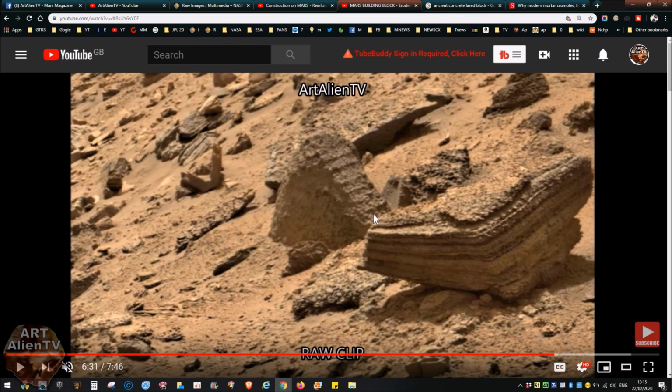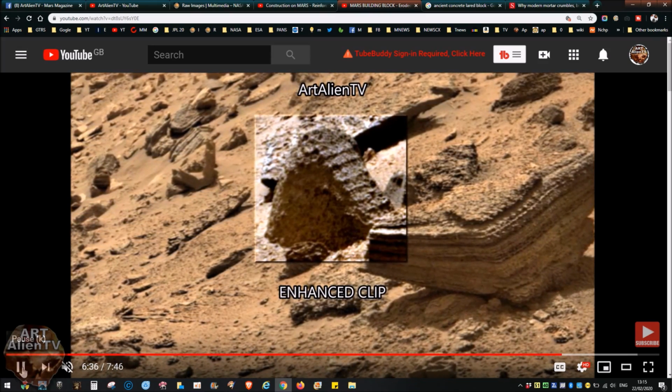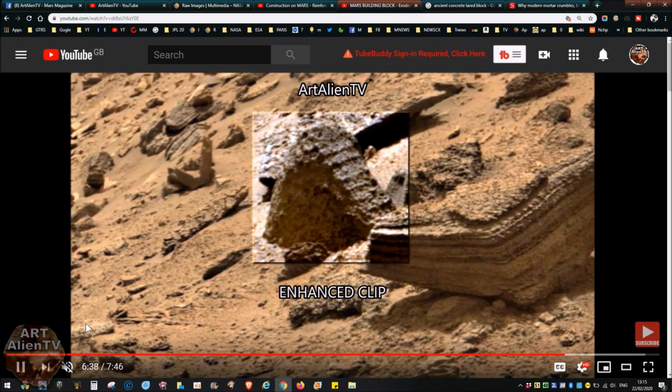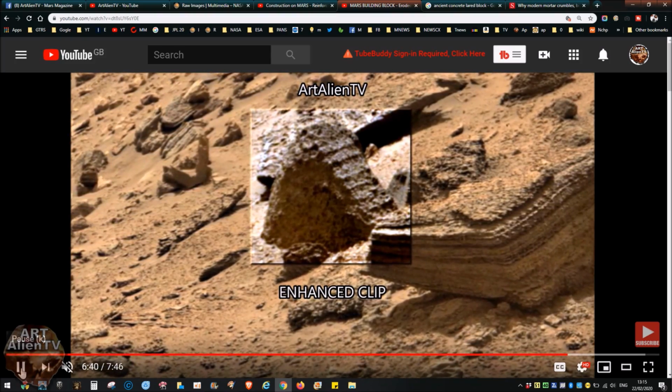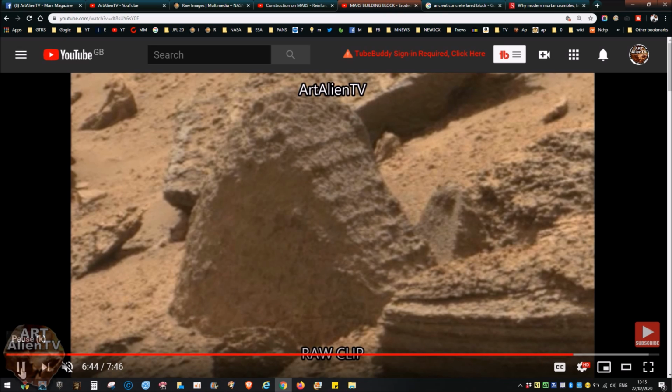We've got this pattern on the side showing that it's blatantly a piece of concrete. So I've been onto this concrete construction thing on Mars for quite some time now. In fact, I've got even earlier videos that show it as well, going right back to sort of 2013 or something. So there we are as a close-up.